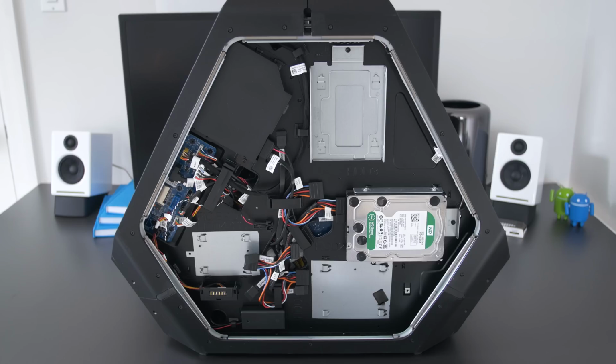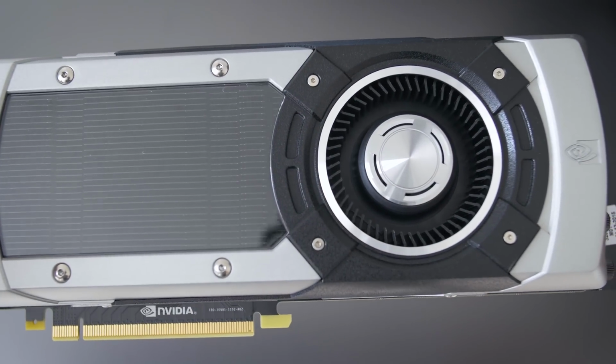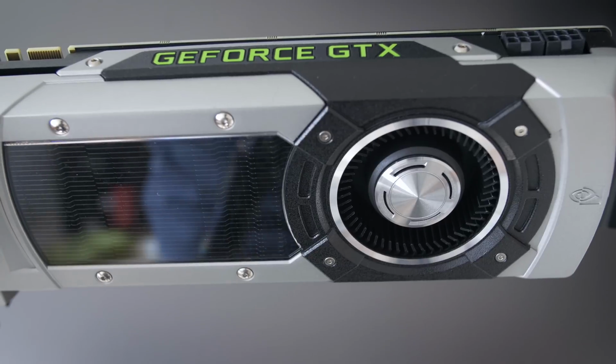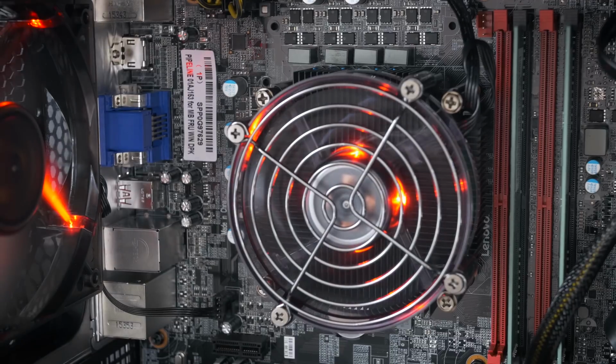On the inside, they both have GeForce GTX 970s. Now I went with this video card because it's the minimum requirement for running an Oculus Rift. The Y900 is a pretty traditional case. It's air cooled and properly cooled. There's no throttling or overheating, but the fan noise isn't exactly quiet. It's not loud, but it's clearly audible.